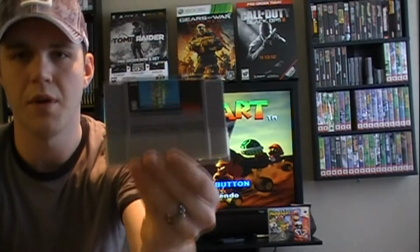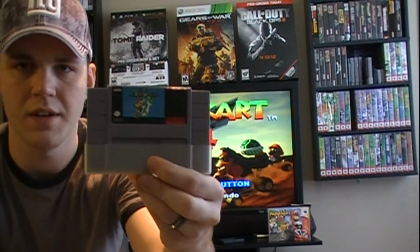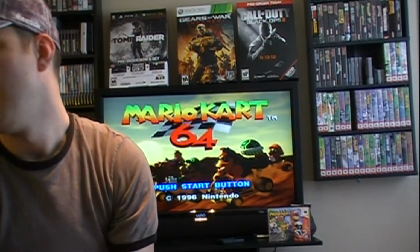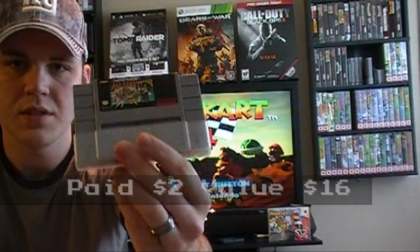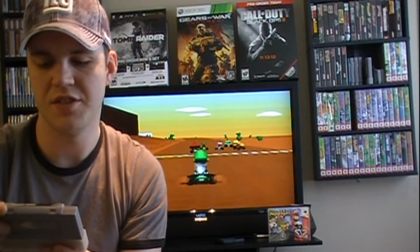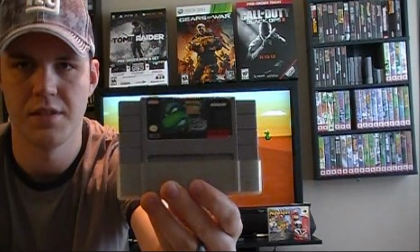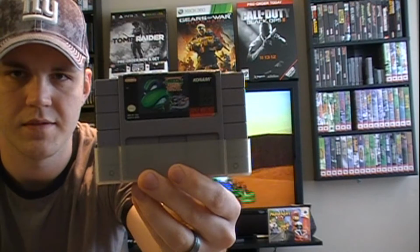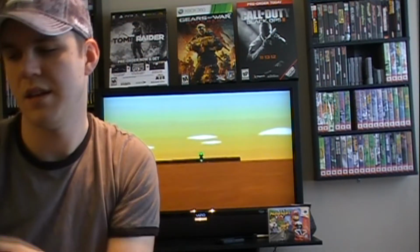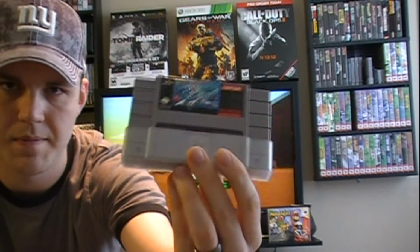A copy of Super Mario World with a dust cover on it. A copy of Super Mario All-Stars with a dust cover on it. Teenage Mutant Ninja Turtles: Tournament Fighters, with a dust cover on it. And Mega Man X, with the dust cover on it.